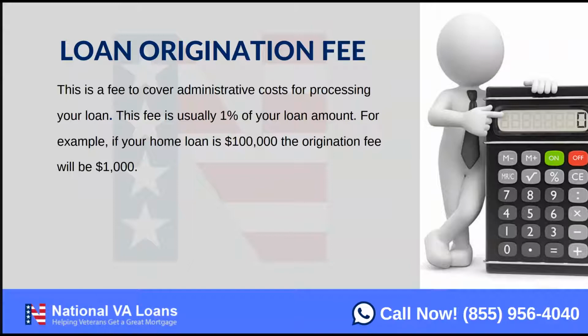The loan origination fee. This is a fee to cover administrative costs for processing your loan. This fee is usually 1% of your loan amount. For example, if your home loan is $100,000, the origination fee will be $1,000.